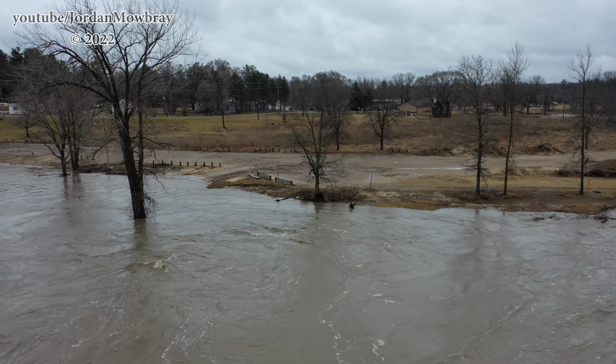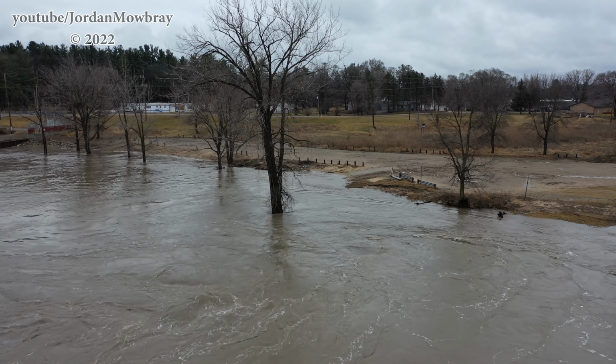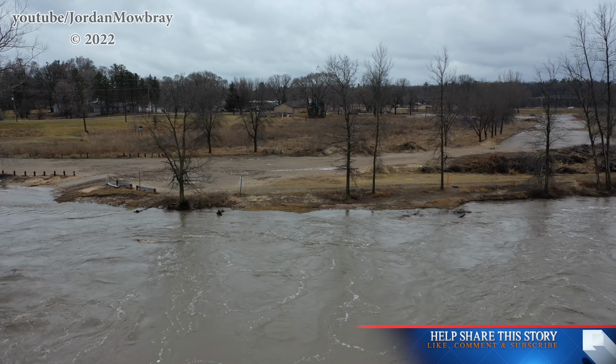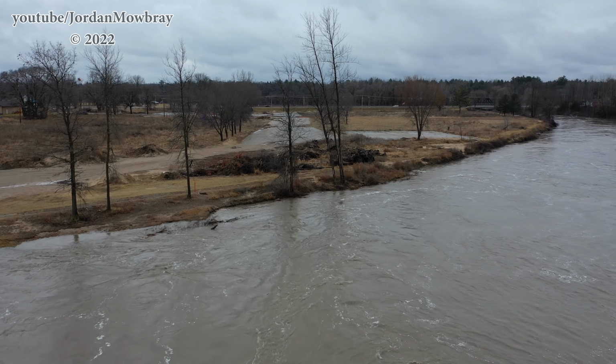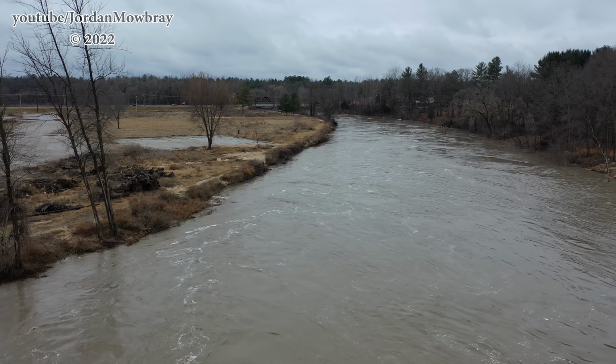We watched a couple of these get washed away from the Sanford Park camera. That live camera was live while the water was rising. These did end up going downstream, so I ended up flying this direction and seeing where they ended up landing at and getting caught up.